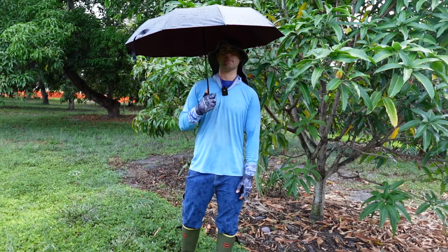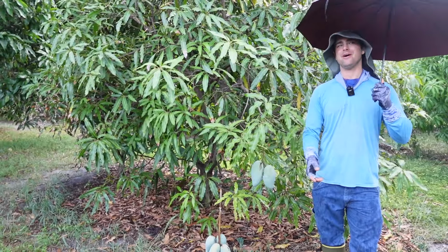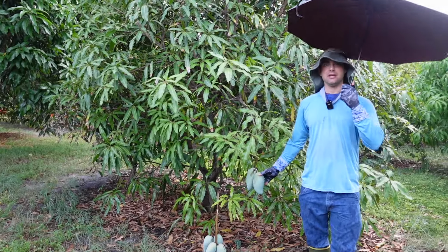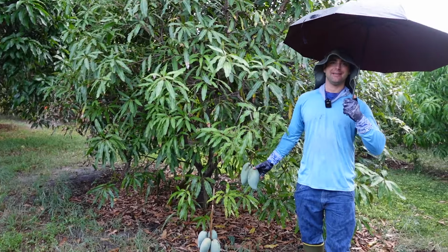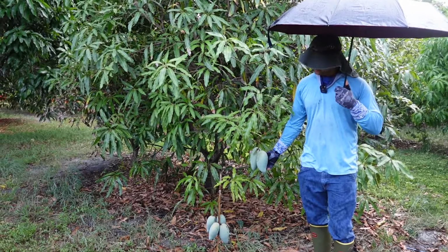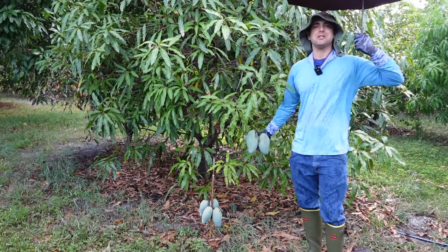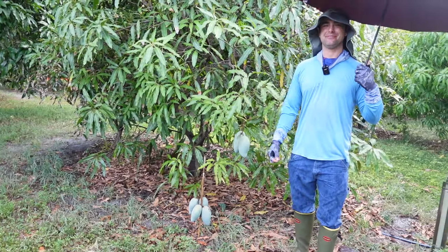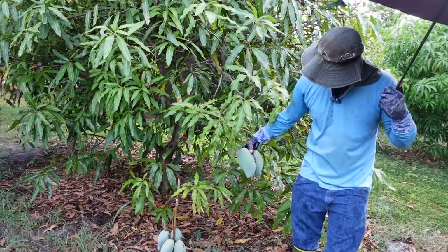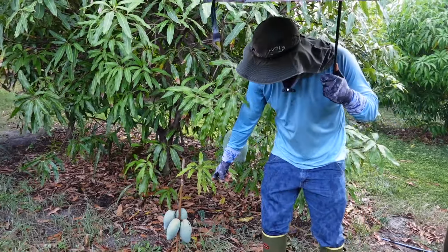So sure. Okay. All right, right here is our Nam Doc Mai Mun, or Mun. I pronounce it Mun. So this is one of the many iterations of Nam Doc Mai in existence in the world, but originally from Thailand. So as you can see, if you're familiar with Nam Doc Mai, physically this fruit looks like Nam Doc Mai, for lack of a better description. It's got that elongated sigmoid type shape with the pointed nose. It does bear in clusters to some degree, as you can see here.